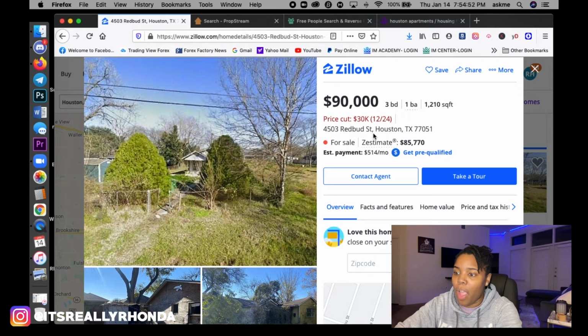This house is at 4503 Redbud Street, Houston, Texas, 77051. They reduced the price by $30,000 on the 24th of December. I want you to pay attention to that. The only reason someone reduces the price is because the property's not selling. If the property's not selling, that means there's room for you to budge. There's room for you to make some money in there because they dropped the price by 30,000. Cool, that's a great indicator right there.